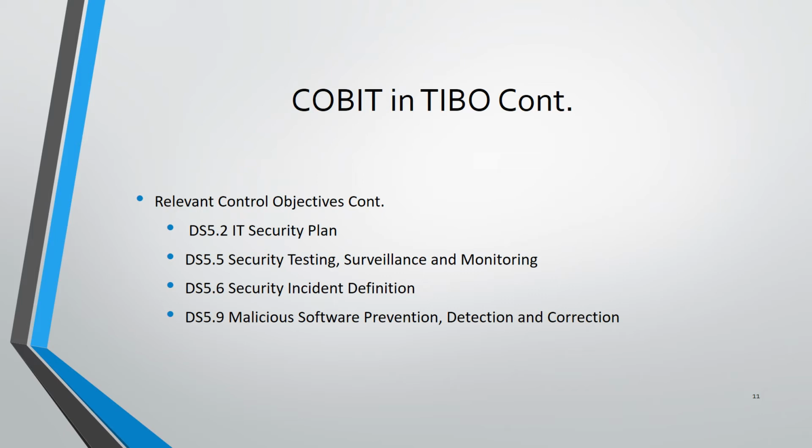These control objectives include an IT security plan, and you need to translate business, risk, and compliance requirements into an overall IT security plan, taking into consideration the IT infrastructure and security culture. You want to communicate security policies and procedures to stakeholders and users.